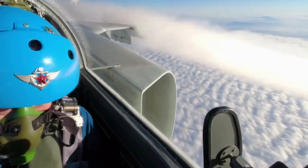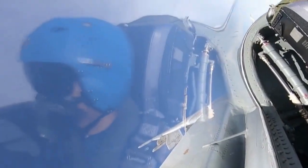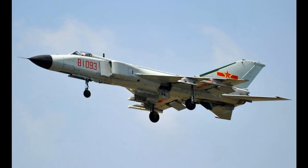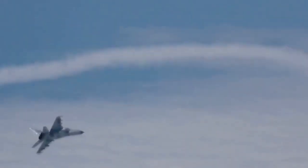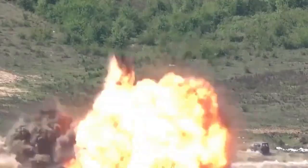The JH-7 was developed during the most intensive period of Chinese military technical cooperation with the West. The US even helped China with the development of the J-8 interceptor aircraft. It was at the height of good US-China relations, right after China ended its alliance with the Soviet Union.